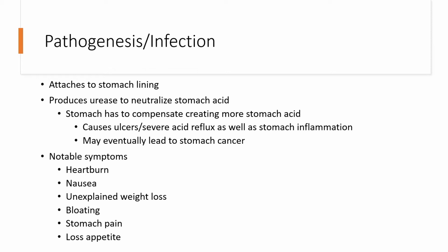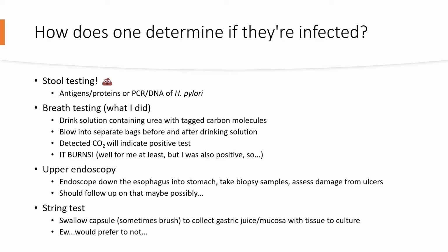Apologies in advance. Other notable symptoms, besides obviously the heartburn and me coughing excessively: nausea, unexplained weight loss, bloating. I bloat a lot, even without this. Or maybe it's been here the entire time. Dun dun dun. Also stomach pain and a loss of appetite, which I don't have, and hopefully won't.